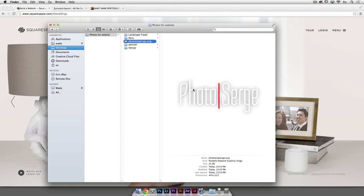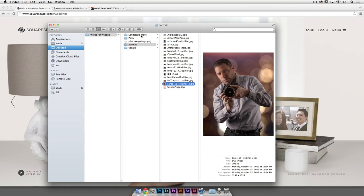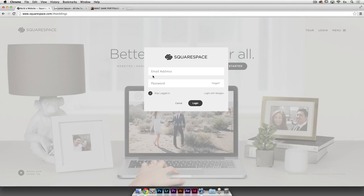I have a little logo that I'm going to be using. And within the portraits, I also have a photo of me that I'm going to use for the about page. So I've got that ready. I'm literally on squarespace.com. I'm going to log in because I already did the get started, but I'm going to show you how from the start.